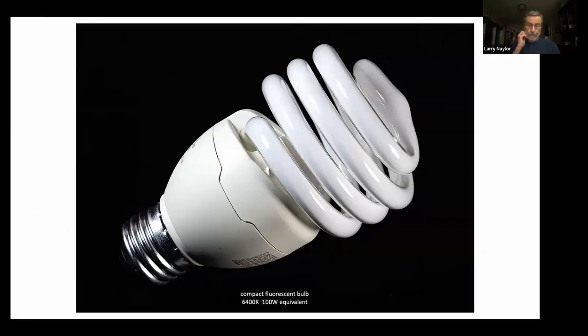For my lighting, I use compact fluorescent bulbs. They're harder to get now because most bulbs now are LEDs. I buy these on Amazon. Since I grow hydroponic lettuce, I grow hydroponic lettuce with 6,400 Kelvin compact fluorescent bulbs.